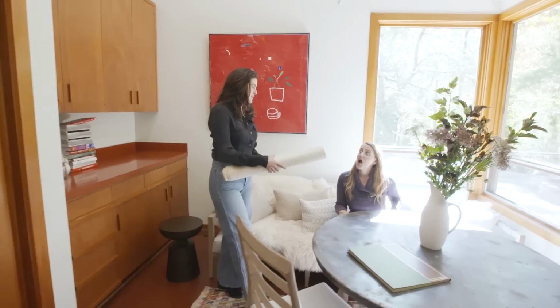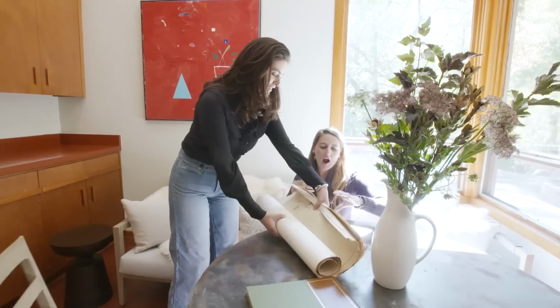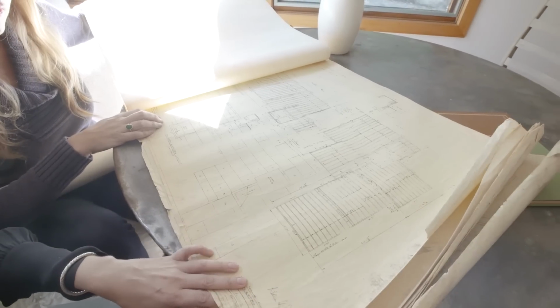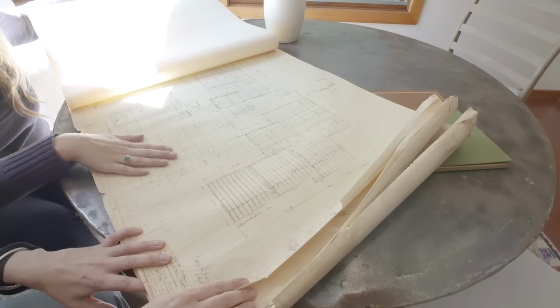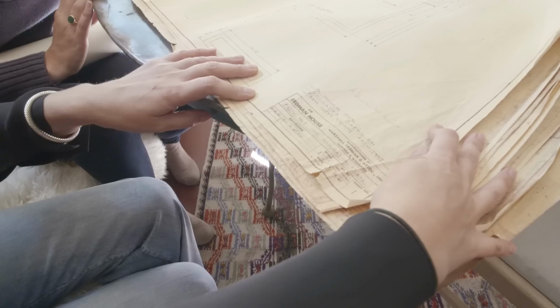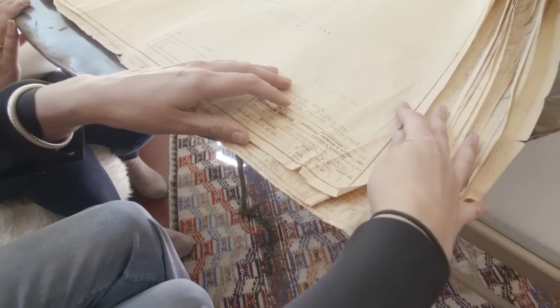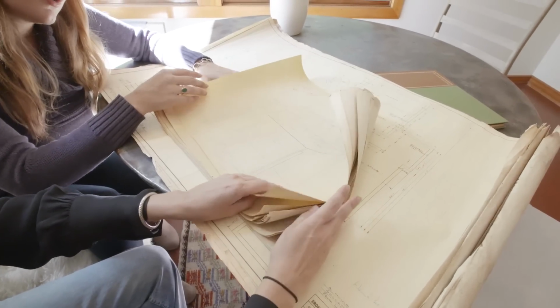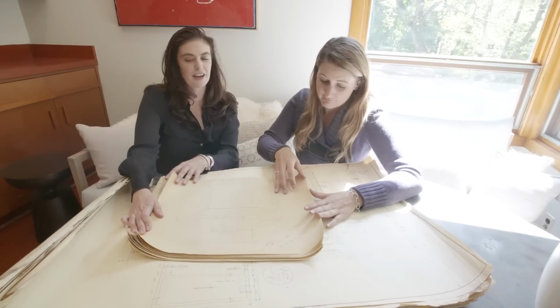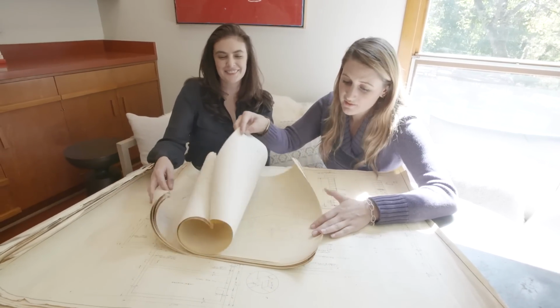These are the original drawings from Frank Lloyd Wright's office. Incredible. And Frank Lloyd Wright came to the house once. So these are his notes here? Yes, and sadly he passed away before the house was completed. But the project architect for the Guggenheim finished the house. Not bad.